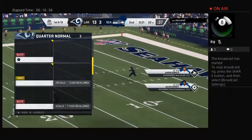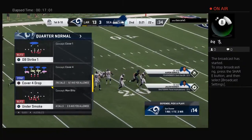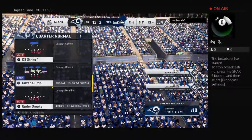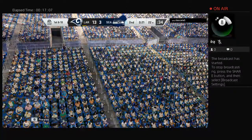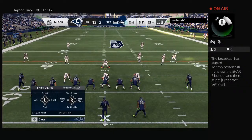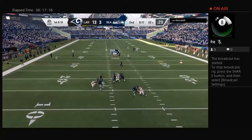Seahawks take over 1st and 10 at their own 22-yard line. Coming to the line here to begin their next drive, the Seahawks offense. You've got less than 30 seconds left here in the half. You're well on your own side of the field. What are we doing here, Coach Davis?